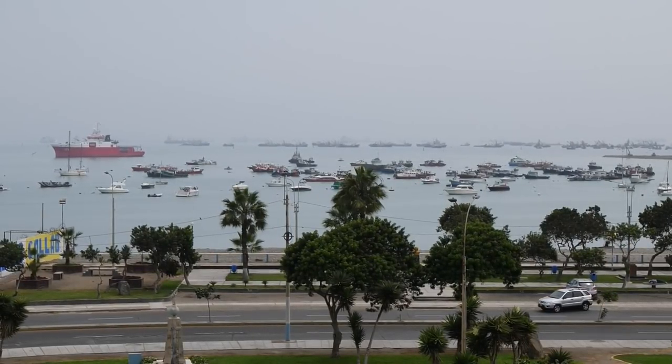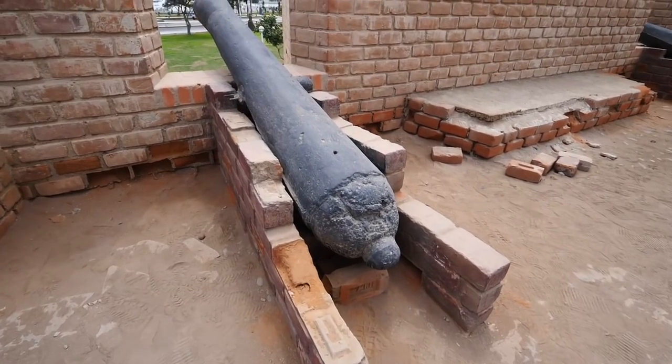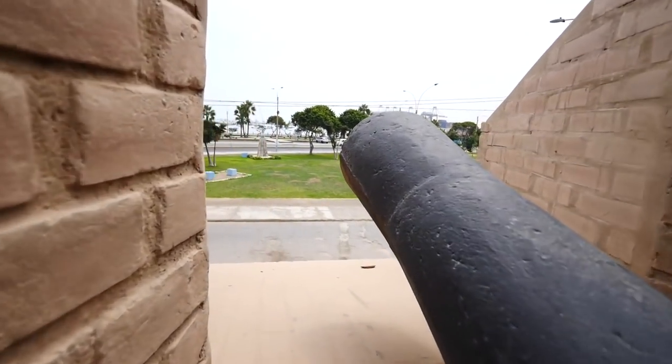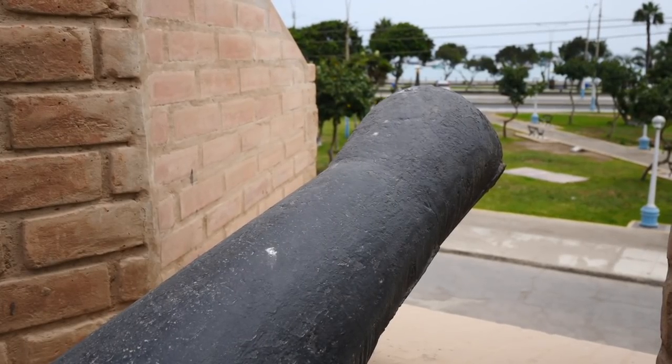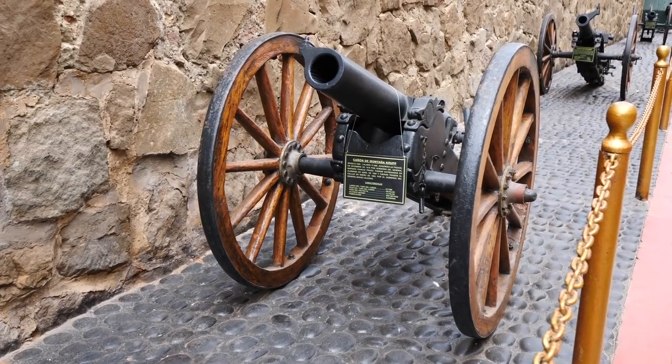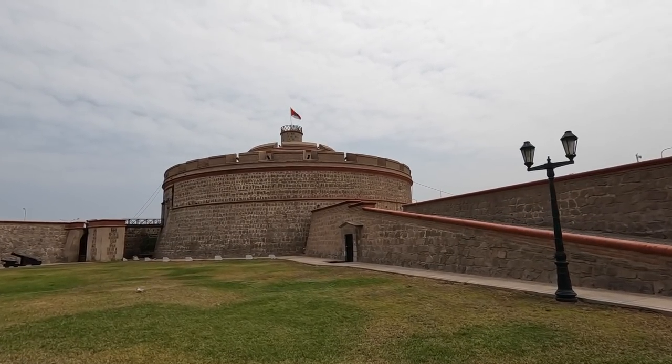I don't know how well you can see, but we are in the port area of Callao. You can see a few boats off in the distance. Hopefully, Sam's camera is able to capture that a little bit better. And also, we have a whole bunch of cannons all along the fortress pointing out to sea because this was a defensive fortification. Apparently they needed to defend against pirates back in the day. So, pretty cool spot. We're about to go inside one of the towers now. So we'll bring you along and show you what's in there.